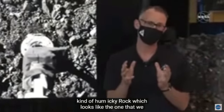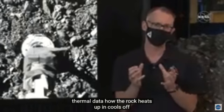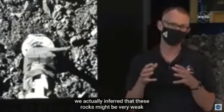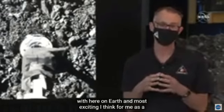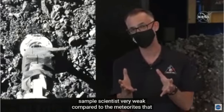And from recent analysis using the thermal data, how the rock heats up and cools off, we actually inferred that these rocks might be very weak compared to what we're used to dealing with here on Earth. And most exciting, I think, for me as a sample scientist, very weak compared to the meteorites that are currently in our collections here on Earth.